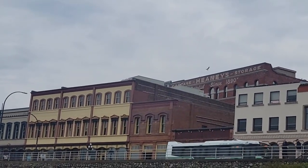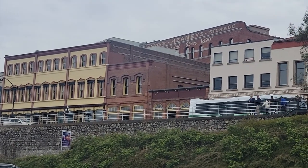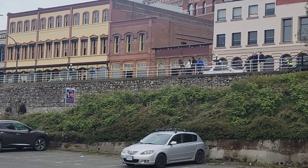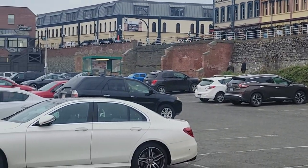And then if you walk a little bit over along the water, you get this view of buildings that seems to me to be almost identical to how it would have looked over 100 years ago. I particularly like the Heaney's cartage and storage, careful since 1890 sign. And there's one other thing along here that intrigues me.